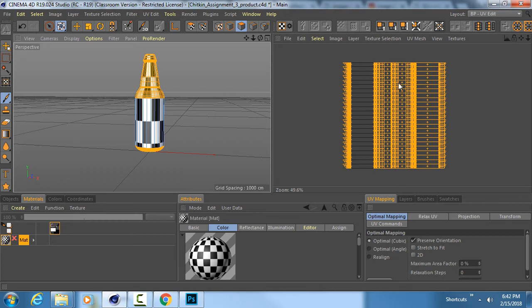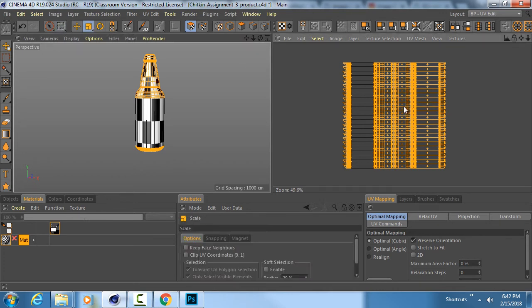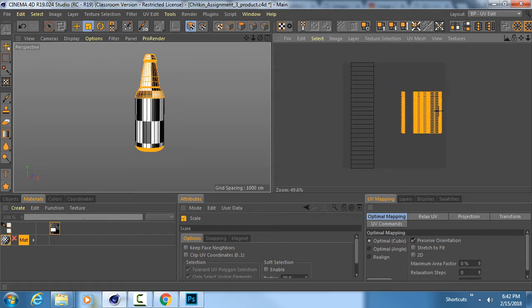So we might think that over here we want to start using the scale tool or the move tool or whatever, but not quite. There is a key distinction to make. These selection menus are the actual polygons of our object, but these two, UV polygon and UV points, are what we actually want to move when it comes to UV mapping. So we want to select the UV polygons and not the actual polygons, and over here is where we can use our scale tool, just T. So we can click and drag, and we can scale down the section that is not the label.